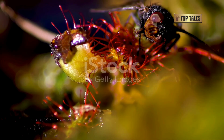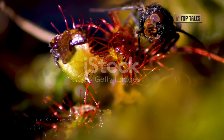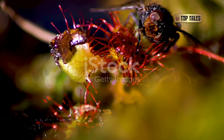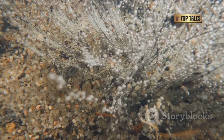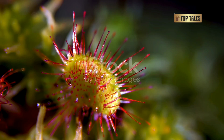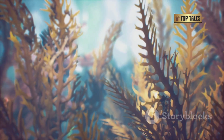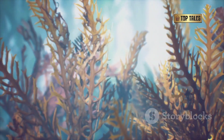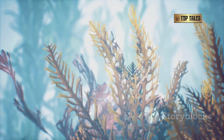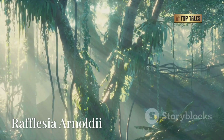When a small aquatic animal, such as a water flea or mosquito larva, brushes against the sensitive trigger hairs, the trap snaps shut in a fraction of a second, imprisoning the unsuspecting prey. The Waterwheel plant doesn't rely on sticky mucilage or digestive fluids. Instead, it simply crushes its prey, absorbing the nutrients directly from the water. This underwater assassin, with its lightning-fast reflexes and insatiable appetite, is a testament to the diversity of life that thrives even in the most unexpected corners of our planet.